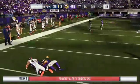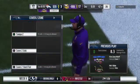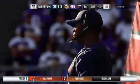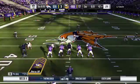Out to the flat. That's complete to his running back. They'll get nothing out of that one, and it's going to lead to a third down. When a linebacker's able to sit at the second level and see things develop in front of him, as soon as he got a hint that the quarterback was checking it down, he just made a beeline directly for the receiver and ended up making the play.